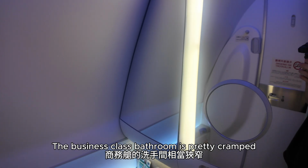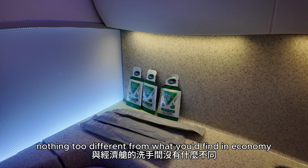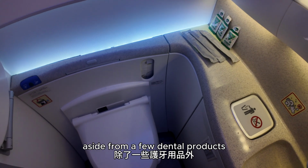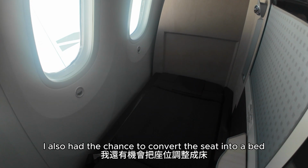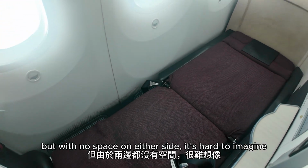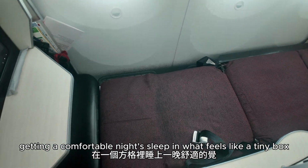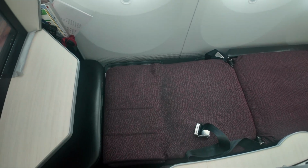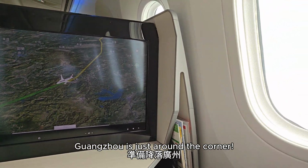The business class bathroom is pretty cramped. Nothing too different from what you find in economy, aside from a few dental products. I also had a chance to convert the seat into a bed, but with no space on either side, it's hard to imagine getting a comfortable night's sleep in what feels like a tiny box. With that said, we are almost there. Guangzhou is just around the corner.